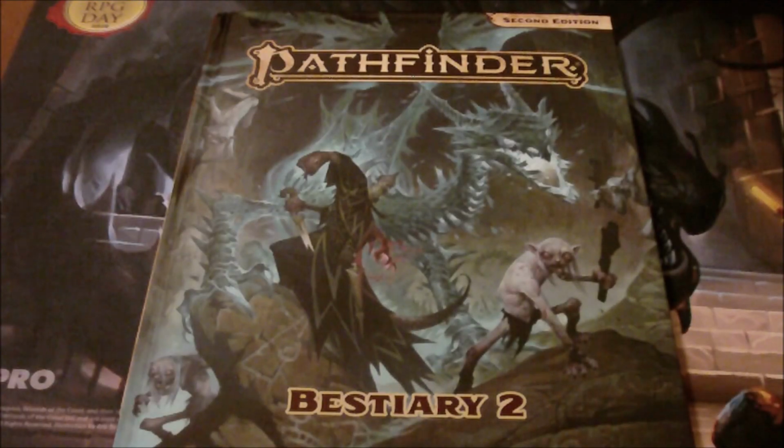And then we just get into our creatures by level and our open gaming license and just an advertisement for the Game Mastery Guide. So that was my look through most of the 2nd edition Pathfinder Bestiary 2.